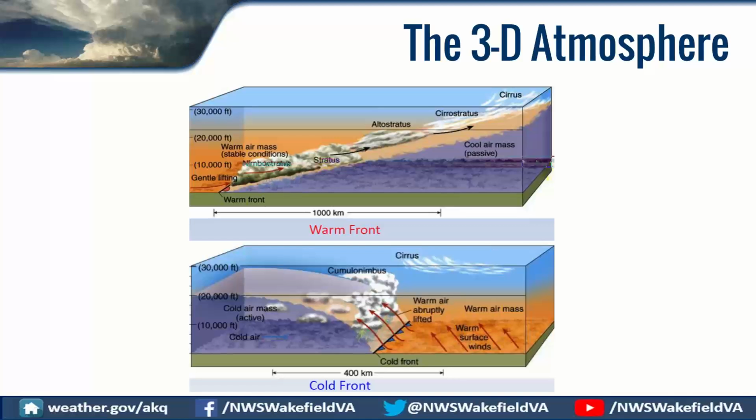So here's your cross section of this, the warm front on the top, the cold front on the bottom. Again, it's a more gradual process with the warm front. The warm front is only going to gradually push through and modify that air mass on a very gradual scale. So it's a bit of a longer burn in terms of getting that precipitation and those thunderstorms through the area, because that's a more gradual progression.